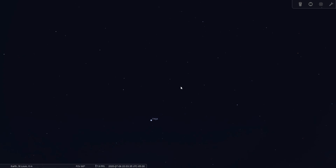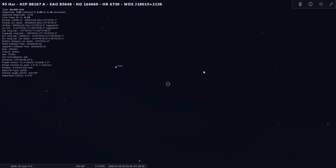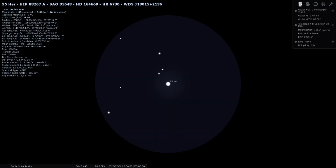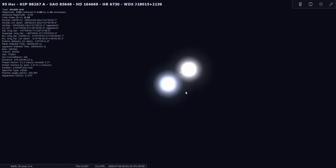Okay, let's look for another double star, 95 Herculis. And this one's listed as a 5th magnitude double star, 470 light years away. A satellite going through the field, that's pretty cool. And through the eyepiece, this one doesn't quite split, so we'll have to get in a little closer to split this one. But you can see again, this one splits into another blue and gold, light blue and gold. This would be another really nice one to show people.